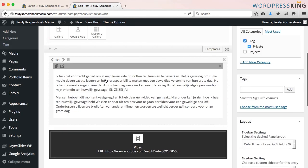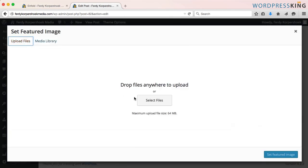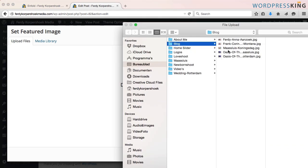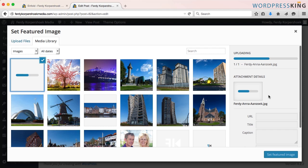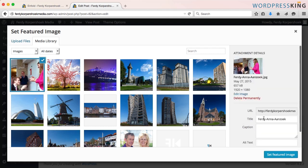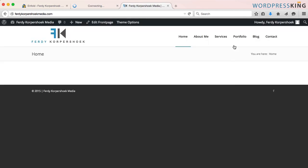And scroll down. Don't display image on single post. Set featured image. Upload files. Select file. Proposal in Dutch. Same routine. Update. And right now, if you take a look at the blog page, it's looking quite alright.